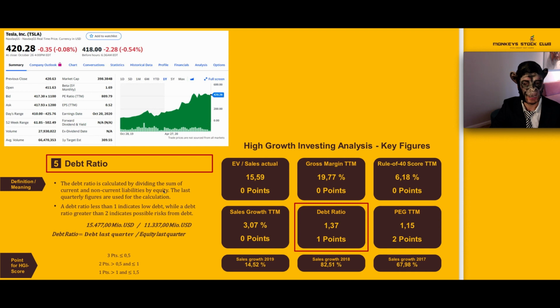And the next one, the debt ratio. The debt ratio is calculated by dividing the sum of the current liabilities by equity. Here we use the quarterly figures, and a debt ratio less than 1 indicates low debt, which is a good indication that they are not a huge risk in terms of debt. So debt last quarter, 15,000 million. Equity last quarter, 11,000 million. So we came up at 1.37. So 1 point.